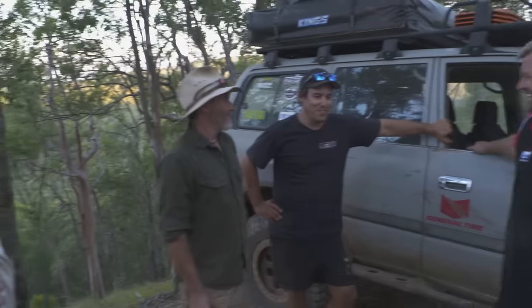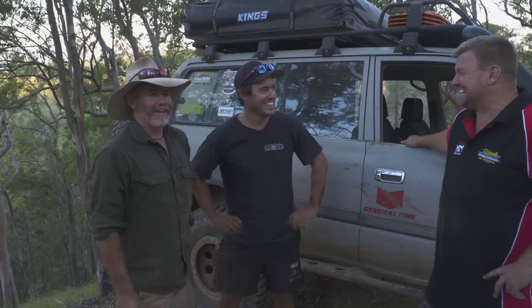Prop myself up over here. No, look, it's not that bad. It's if you're in a comp truck with 38s and stuff like that. Yeah, probably low centre of gravity, 400 horsepower, that sort of stuff. You don't have to winch once or twice then. Yeah. No, that's a proper track.